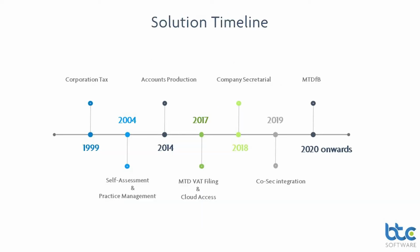So to give you an idea of our timeline from the start to present day, in 1999 we specialised in corporation tax, and then following that, we added self-assessment and practice management, and accounts production then came into that as well. So I think it was 2004 was self-assessment, and around 2009 we added practice management. And then in 2014, we added the final piece to the puzzle of what's now known as the Solution Suite, which is a one-stop shop for compliance needs. It covers all of your tax compliance software, and it now covers the accounts production as well.